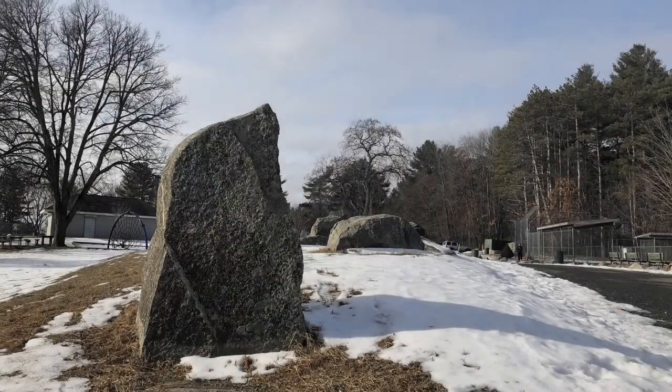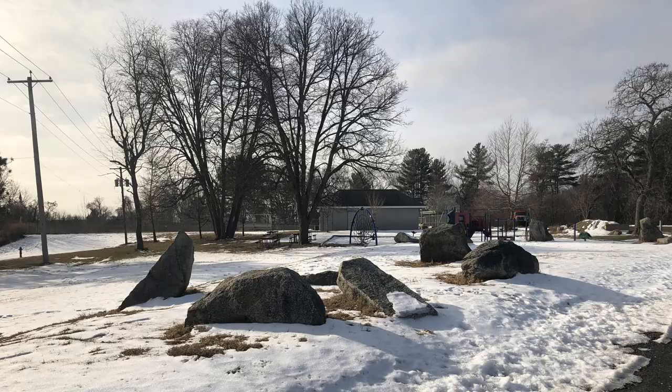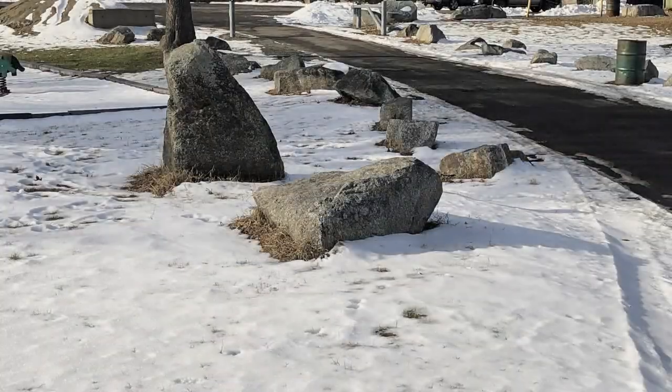Druid Hill in Lowell, Mass. is in between a baseball field and a school. There are little plinths here, but it requires some imagination to make this a stone circle.